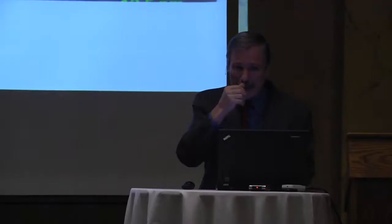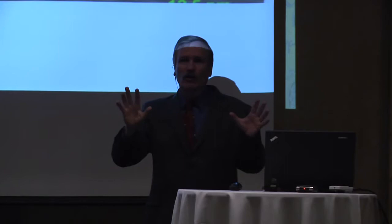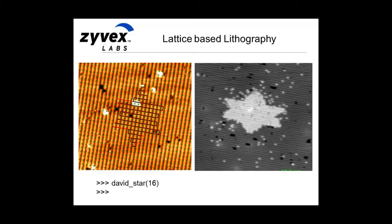Now, all of this, frankly, is automated, so UDI's created a little function called David Star, and 16 says how many pixels he wants it to be wide, and so you can see, again, the green squares that identify the pixels, and then if you look, the black and the red meanders are where we've decided to do the exposure, and here's, on a different piece of silicon, and actually slightly larger, a six-pointed star.